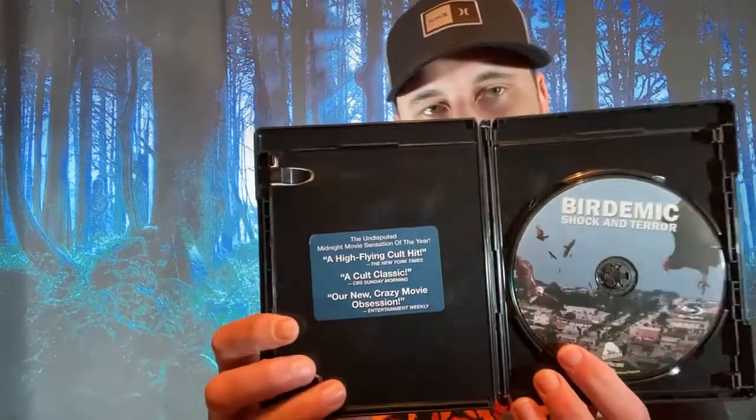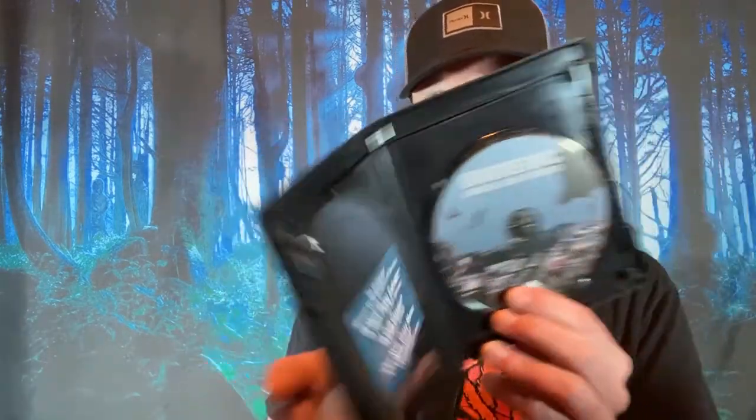Birdemic: Shock and Terror. I know the special effects are just absolutely terrible and everything. The undisputed midnight movie sensation of the year, a high-flying cult hit, a cult classic, our new crazy movie obsession. I kept the little sticker that was on the plastic.